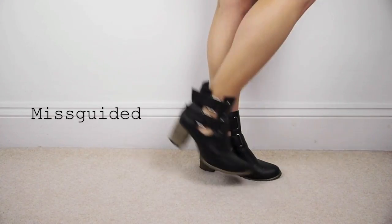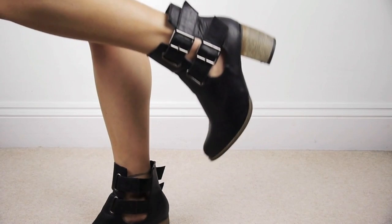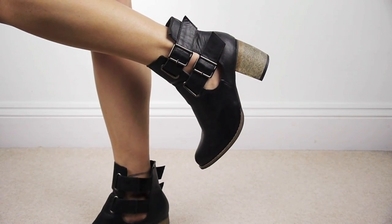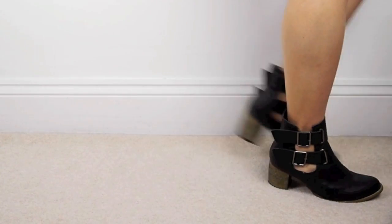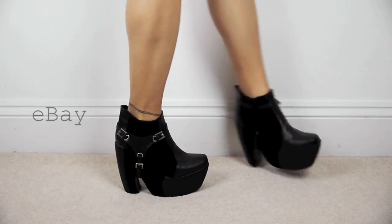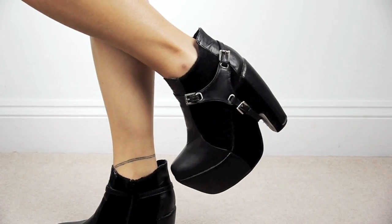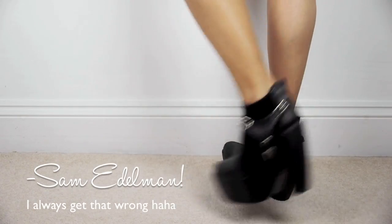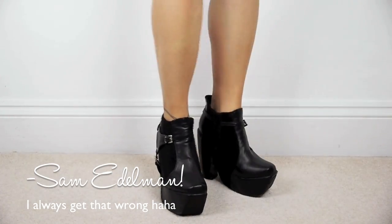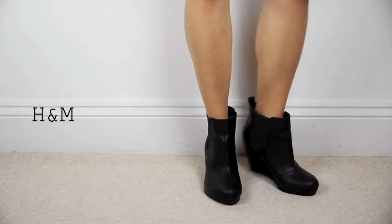Now these ones are from Missguided, as you can see, and I really wanted some cutout boots because they were really big, especially over the last year again, and they look really cool without socks, but I would normally wear them with socks, obviously, because you don't want to have stinky feet. Now another pair from eBay are these boots. These are a knockoff, I don't want to say that, but they kind of are, of, I think it's Alexander Wang boots, but I love them so much, and I saw the real ones on Mary-Kate Olsen, and I love them, so I wanted the ones from eBay.